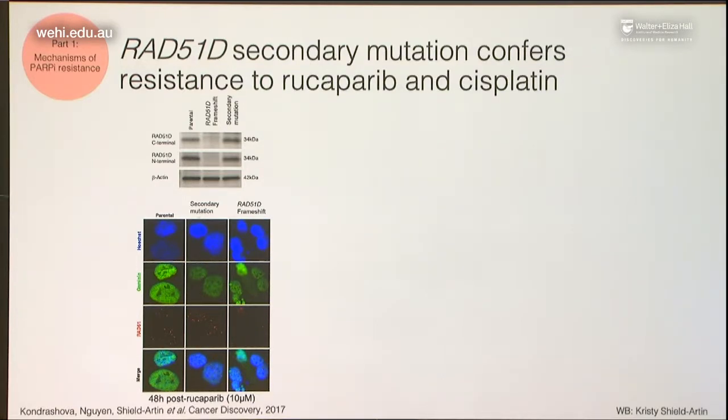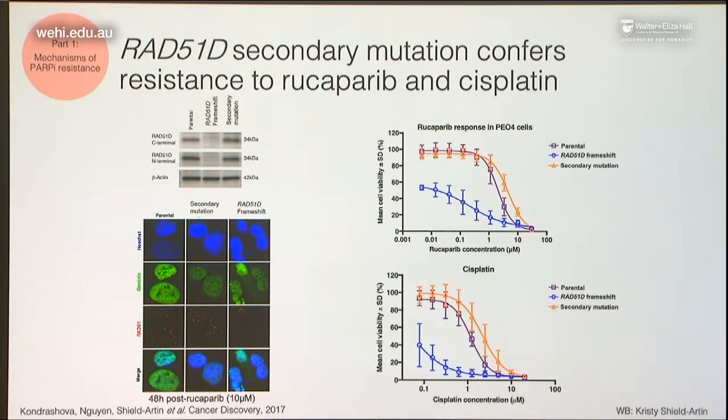And also, I'm showing here a RAD51 foci assay, a surrogate marker for HR deficiency. So if you're detecting RAD51 foci, it means the HR pathway is active, while if you're not detecting them, it's inactive. So the secondary mutation caused the formation of foci. I'm not sure how well you can see this, while the frameshift mutation resulted in lack of foci formation. We also tested rucaparib and cisplatin response in vitro in these models, and we saw that the secondary mutation in orange resulted in resistance to both drugs.